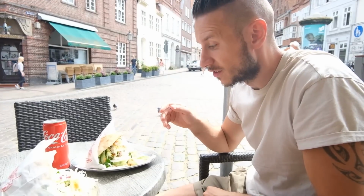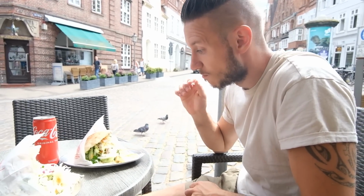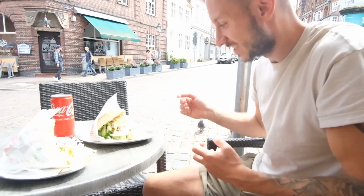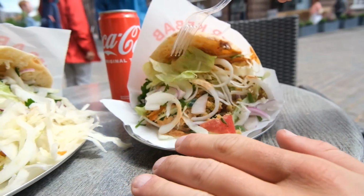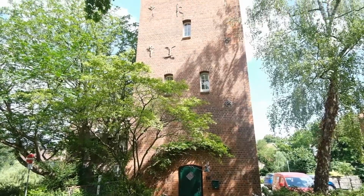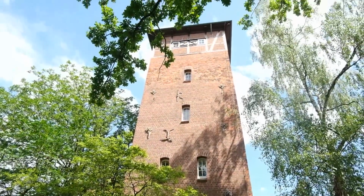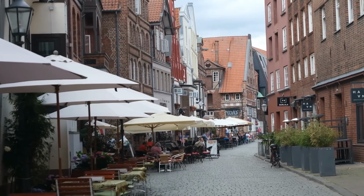This is a vegan doner, so it's got falafel in and roasted vegetables. Looks pretty stuffed. Yes, it's delicious. Show them inside, peel it open. Yum yum! After filling up our tummies, we continued wandering around the streets of Luneburg, where I snapped a photo of nearly every building. It was just so picture perfect here.